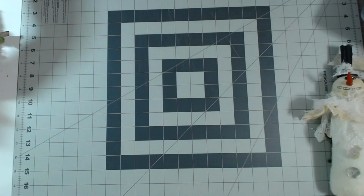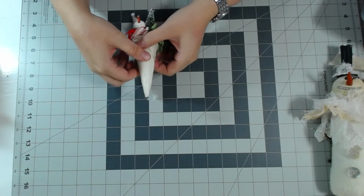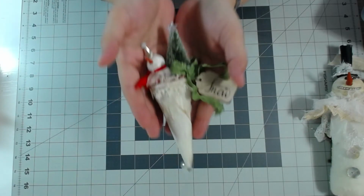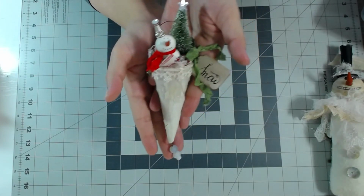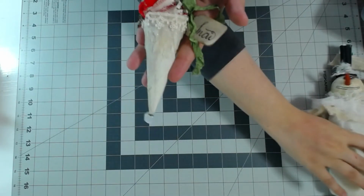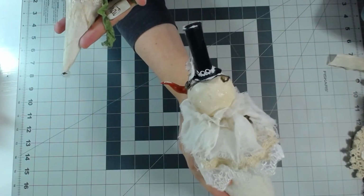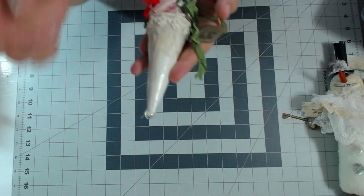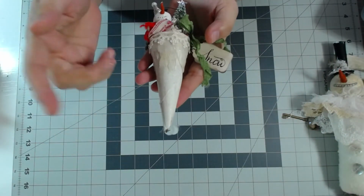And then the last thing I made for my DT for December, I kind of went crazy, Esme, and made three projects, is this cute little cone that I made out of a toilet paper roll. I make all my cones, and this big top hat is made out of a toilet paper roll. So I make all my hats and my cones out of toilet paper rolls.